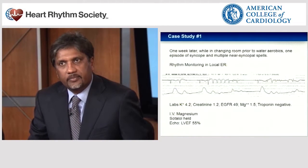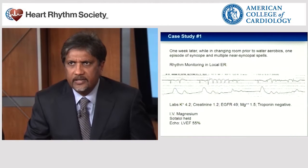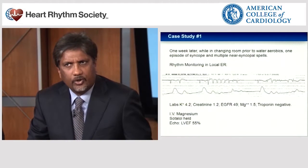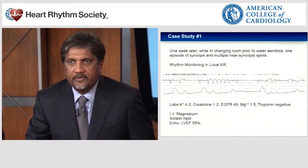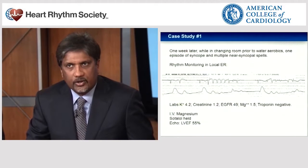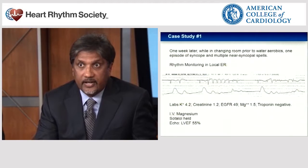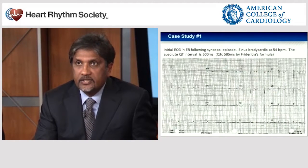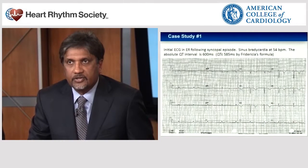Now, at this point, her labs were normal, creatinine was 1.2, and the estimated GFR was slightly below normal. The normal for a woman is about 60, and this was below that. Her troponins were negative. She was given intravenous magnesium. The sotalol was discontinued, and a subsequent echocardiogram showed that her ejection fraction was now normal in sinus rhythm. And this is a 12-lead ECG after things were controlled.